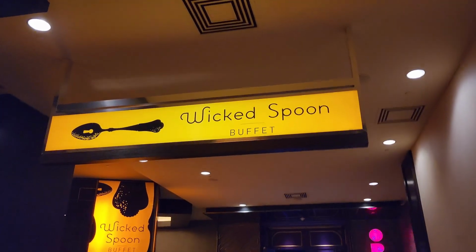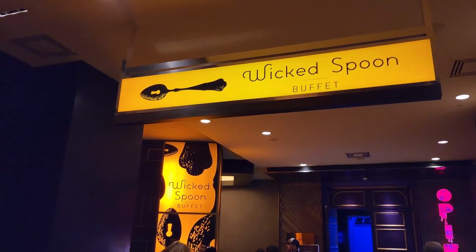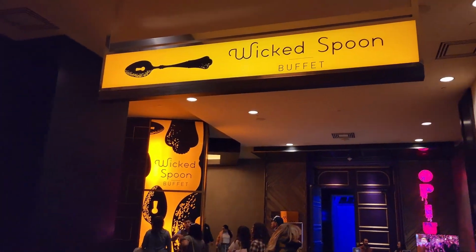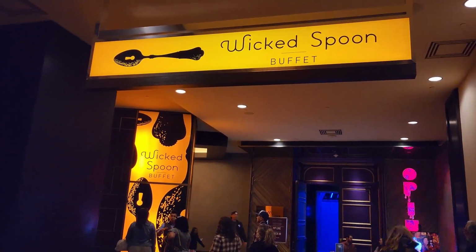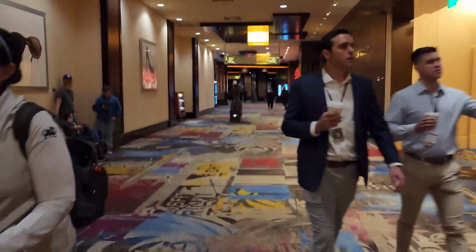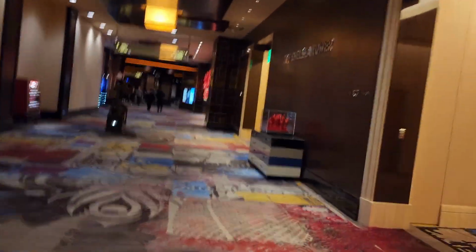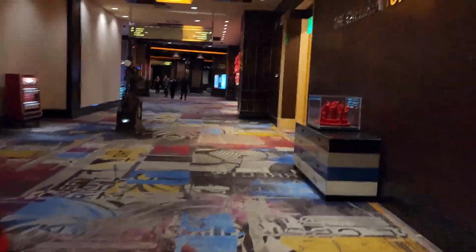The Wicked Spoon after 11 o'clock is $48.77, and that is with taxes. So for breakfast or lunch, you're going to pay about $50 a person. Of course, dinner's always going to be more expensive. So let us know, guys, if you've eaten at the Wicked Spoon, let us know if it's worth the price.